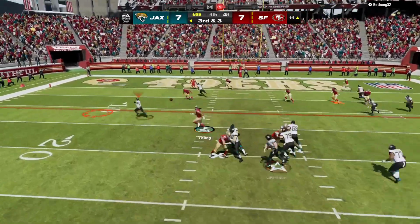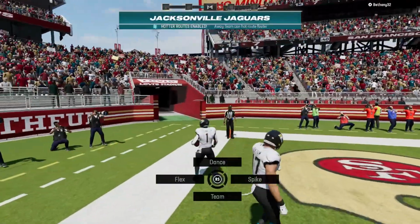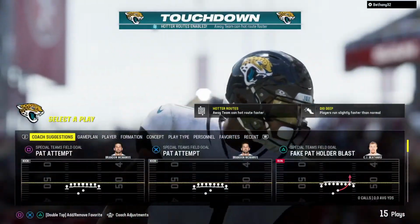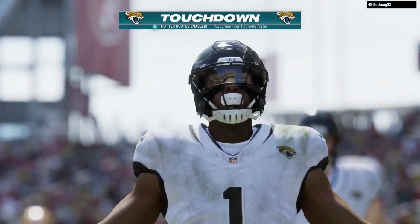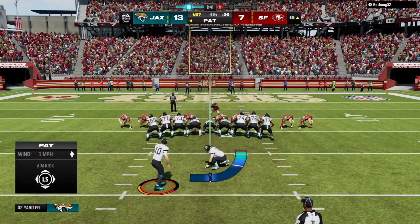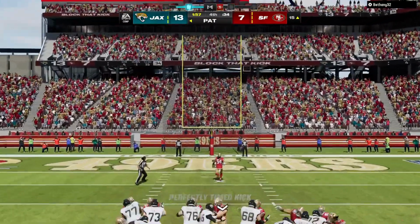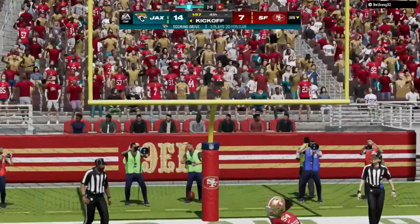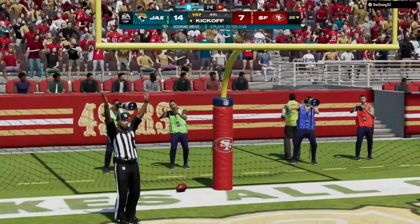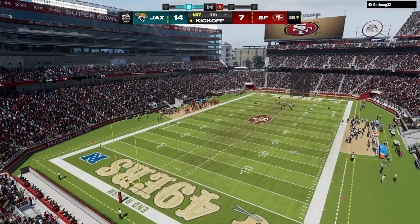Lawrence on 3rd down. He's got his running back out of the backfield. Touchdown, Jaguars. Travis Etienne with his 2nd touchdown of the afternoon. And the Jaguars have broken this deadlock and have taken the lead here in the fourth. They do tack on the extra point as well, and that makes the score 14-7.